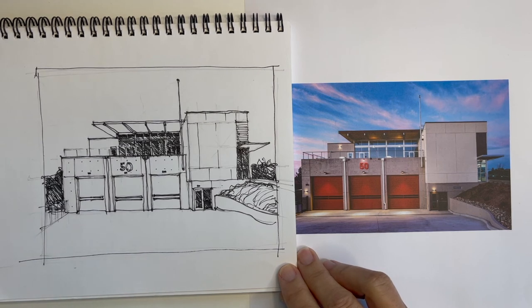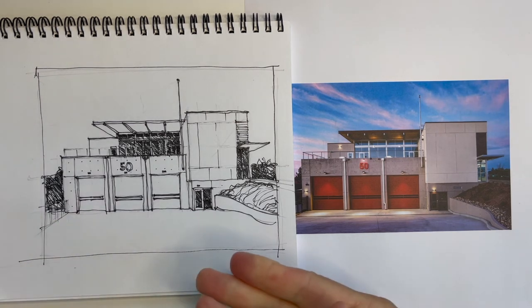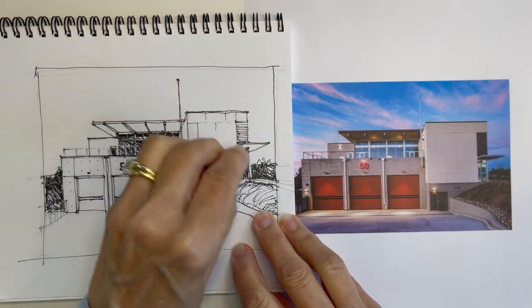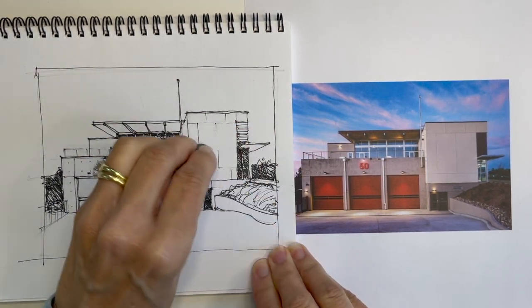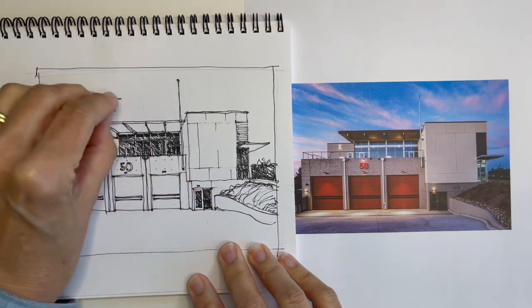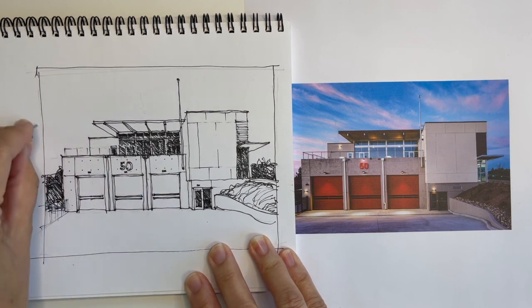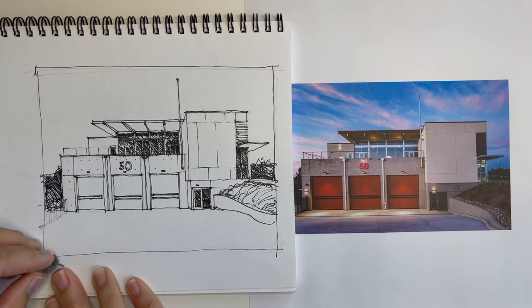Now might be a good time to take a kneaded eraser or some kind of eraser and lighten up some of the lines. Okay, my kneaded erasers have been sitting out for a long time, so they're really dry. The eraser at the end of your pencil will also work. But what this does is it takes away your guidelines, and then you can see how much of the ink drawing really reads. It kind of comes to life.